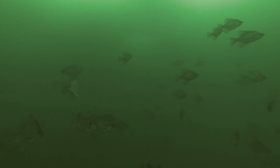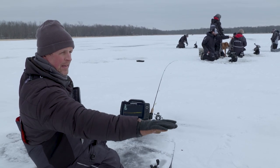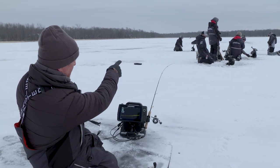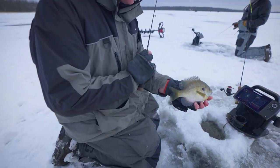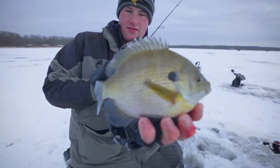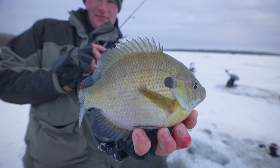When we stop catching, that's when we'll make moves with live imaging. We'll reacquire the school, and then the anglers will reposition based on what we're seeing. Big bluegill, look at that. This is a sweet school of fish. We got a mix of crappie, bluegill, and walleye. Classic multi-species deal, and we're having a lot of fun.